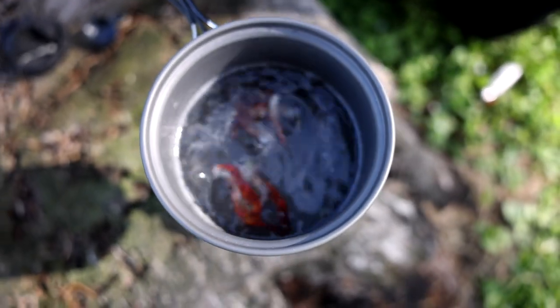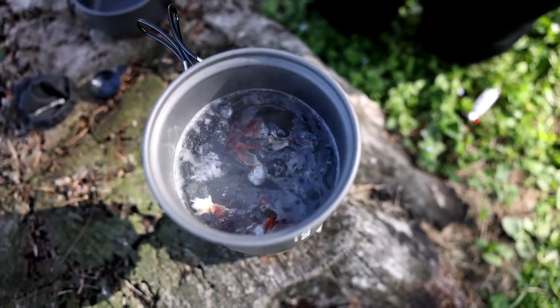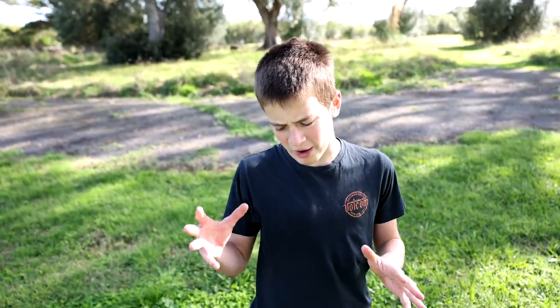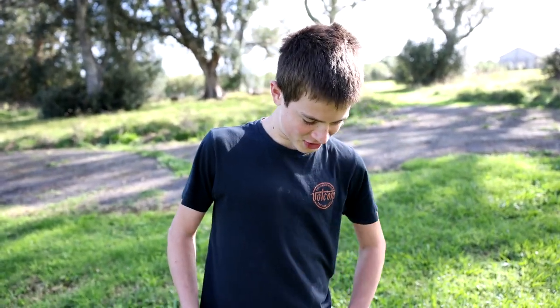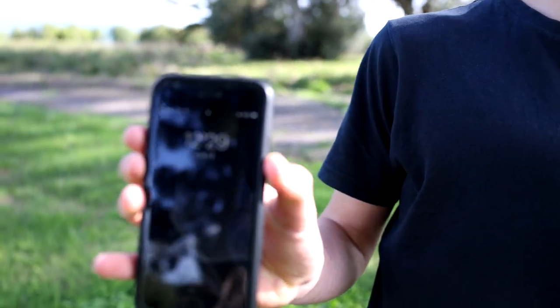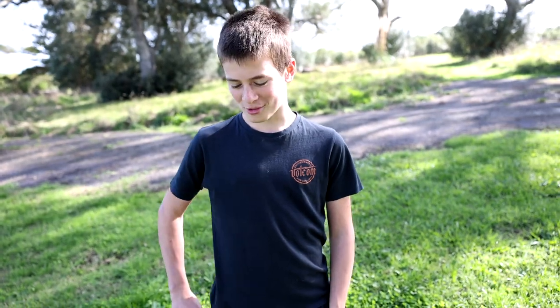Now we've got a cooker and pot for cooking the crab legs. And it's going along well. You can see as they turn red, the meat kind of cooks. We've got a timer for 5 minutes. 4 minutes 15 remaining. That's good. Once they're cooked, we'll get them out and we'll eat them.